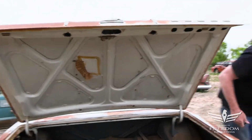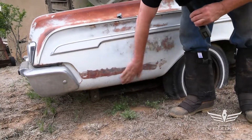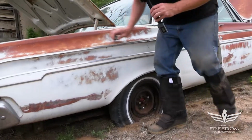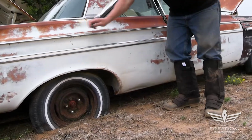Quarter panel on the passenger side down low. A little scuff right here, but again, this is just as nice as the other side. There's no putty here, no issues with the lip. And down low here, a dent, but again, no rust in this quarter panel.